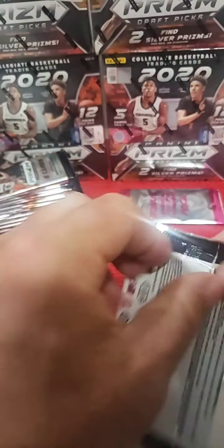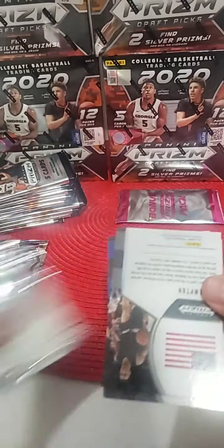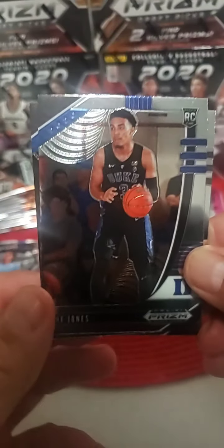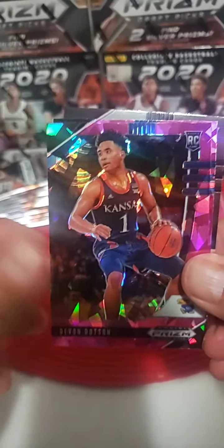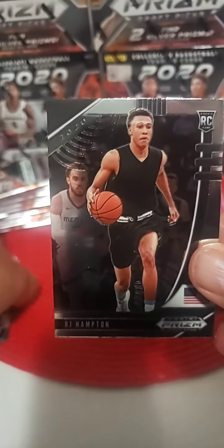Pack number 2, and not too familiar with the teams yet, but my partner here is going to help me with the teams if he can. My light just went out, so let me rest a little bit better. All right, here we go. Tre Jones. Devon Dotson, Pink Ice. Cassius Stanley, Pink Ice, and R.J. Hampton. That light on again there? Yeah, I think the battery might have went.